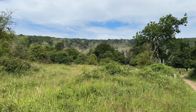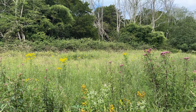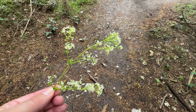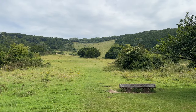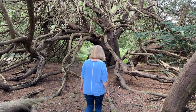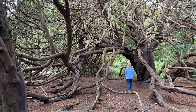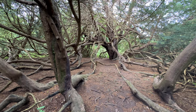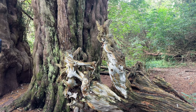Nine different species of butterfly have been spotted at Kingley Vale, and there's also an abundance of wildflowers. You may also be able to spot red kites, buzzards, nightingales, or woodpeckers. It's as if some of the trees have been sculpted to look like animals. It's a truly magnificent sight.